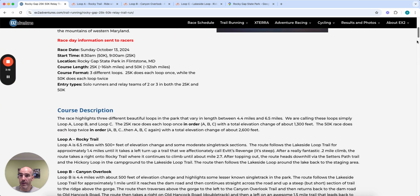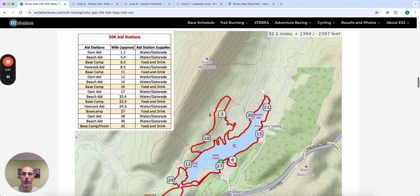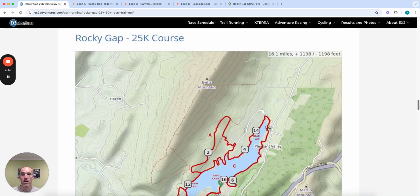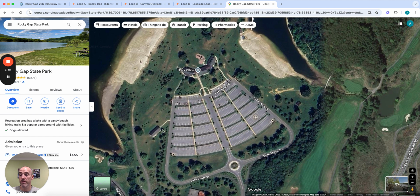All right, so hopefully everybody knows by now that the course is basically 3 loops, loop A, loop B, and loop C. If you're doing the 25K, you do each loop once. Here we go, this is the 25K. So you do each loop once in order: loop A, loop B, and then loop C. The loops all start and end at base camp, which is going to be right in front of the Mountain View Pavilion. That's where our timing area is. So make sure you go over that as you leave and you come back every time. All right, so A, B, and C.